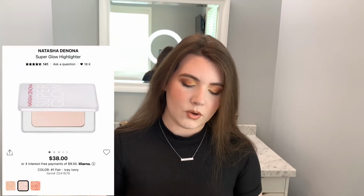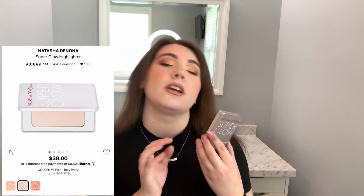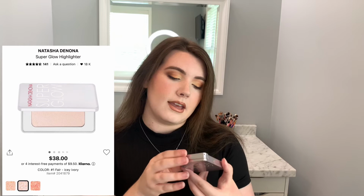But the first one is one that I recommend for anyone who wants to get into highlighter, who loves highlighter, or someone who wants the best of both worlds, where they can have a natural highlight or they can have a beaming one. It is the Natasha Denona Super Glow Highlight, and I had mine in the shade Super Glow, I think. No, mine's in the shade 01 Fair. They do have 3 shades, and then she has a couple more limited edition shades or something.